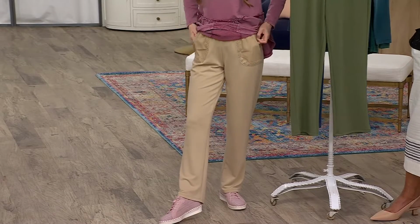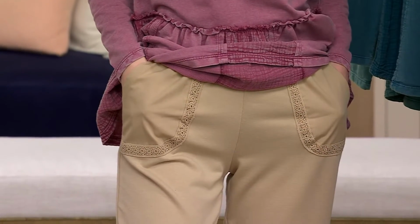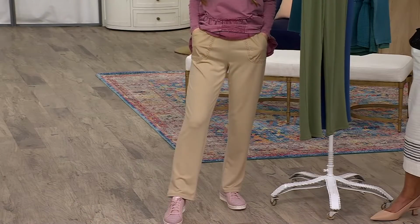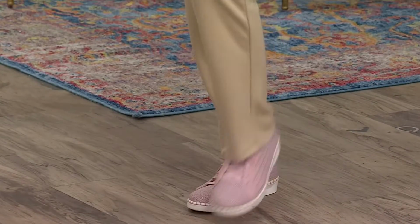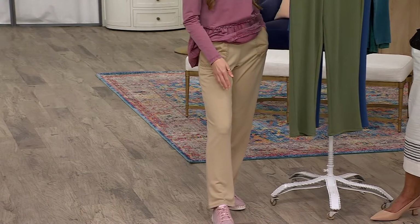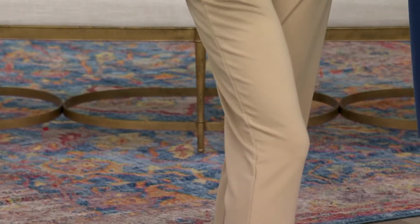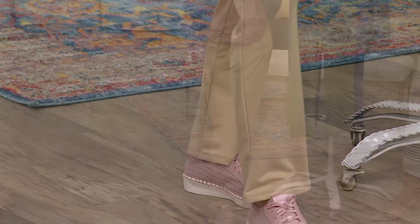So here we are. See how this fits. These are considered the wide leg, but they're not overly wide. They're just the right amount. See how it still shapes my legs. I can do all of those things. I can run around, and see how even when I'm doing that, the shape and the way that this flows. So we have the polyester in here, a little bit of spandex. It gives it that silky feel where it just glides over your legs.